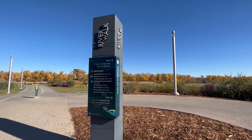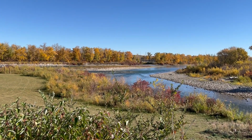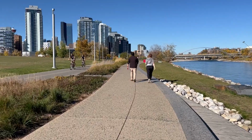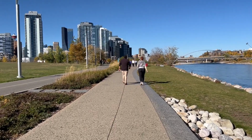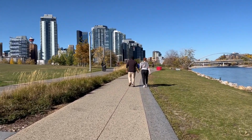Now it's time for the Riverwalk. I'm starting from Fort Calgary at the confluence of the Elbow and Bow Rivers and heading to the East Village. It was really nice to see space for pedestrians and cyclists, though this line in the grass tells me this path may not be quite wide enough for the amount of traffic it sees.